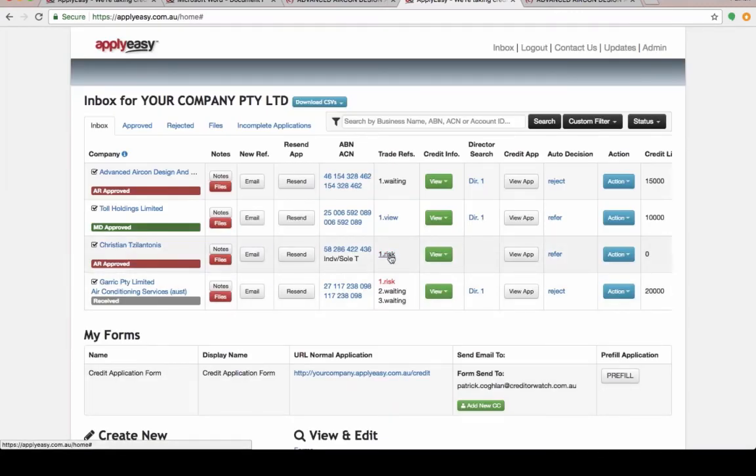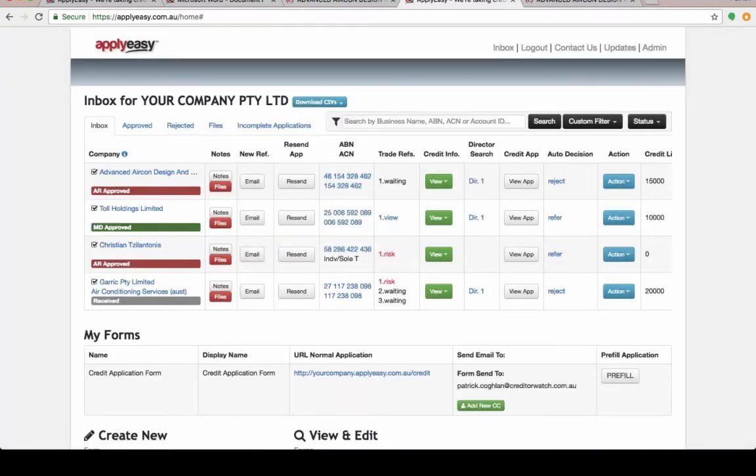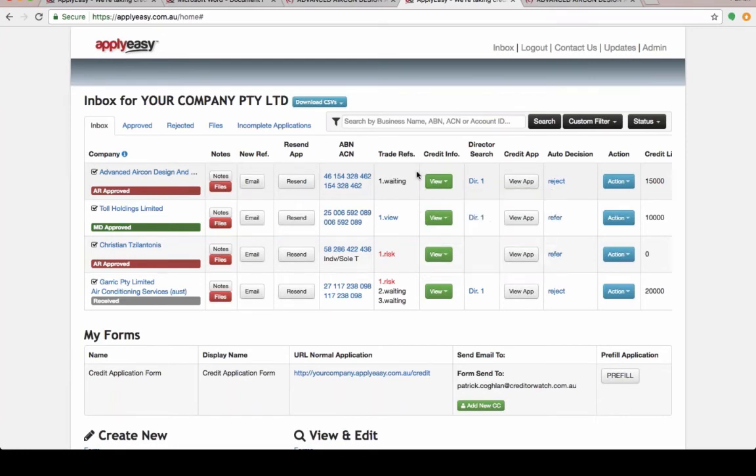The other one we have though is we flagged as risk. So this information has been flagged as risk because the applicant's IP address matches that of the trade referee. So essentially the applicant is filling out their own trade reference. So we've got some clever tech in the back there that will flag any sort of fraudulent activity that might be happening. Credit info, you've got access to all your CreditorWatch reporting. We can automate that for you based on rules.